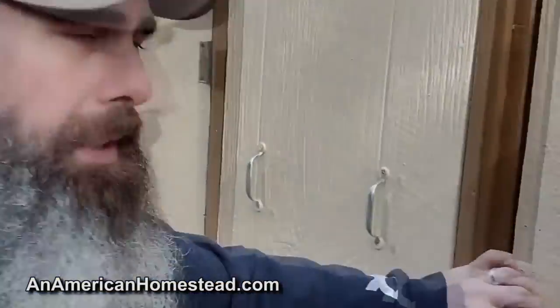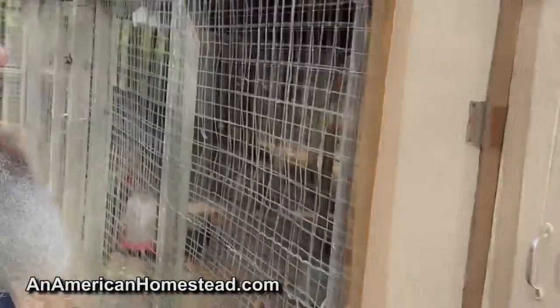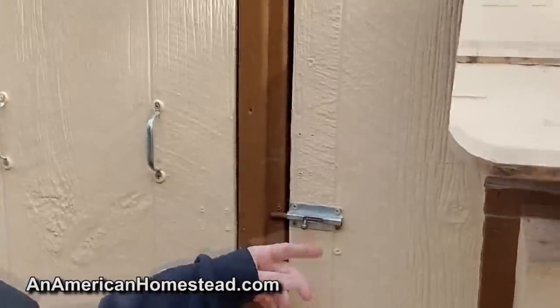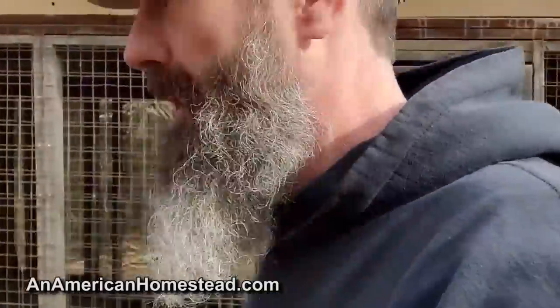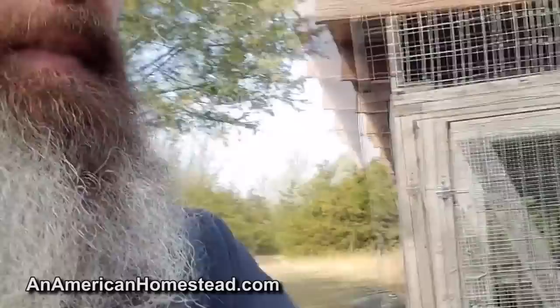Okay, go ahead and put that back. Yeah, and again, multiple locks. So you see a lock here. We got locks up here because these raccoons can be motivated. And inside the coop, let me walk inside here real quick. You can see the waters are down there.